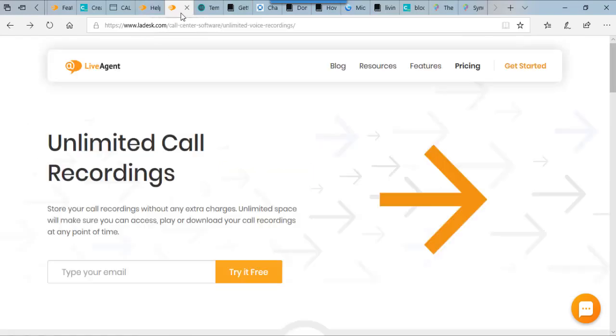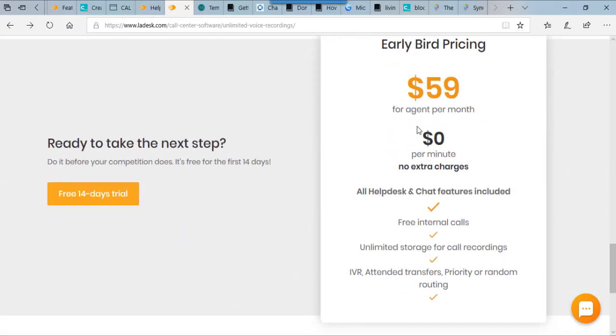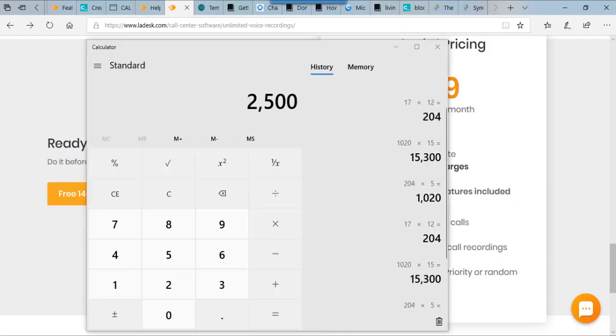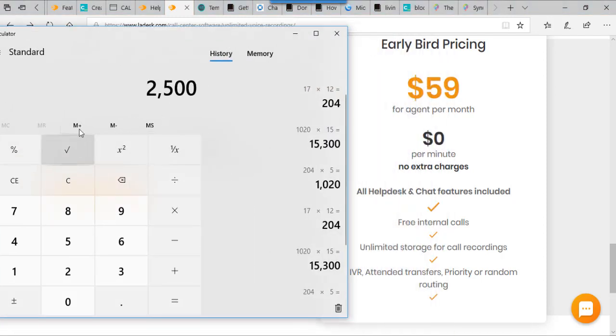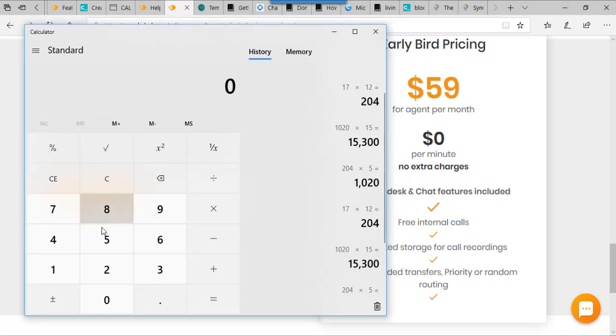Now, the price for this software is actually going for $159 per agent. So if you have 5 customer service agents, you have to times this by 5. So let's say, for example, five customer service times 59 US dollars, that is equal to 295 US dollars. Now if you times that by 12, that is the amount for a year.